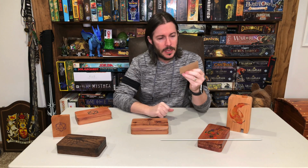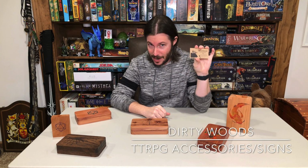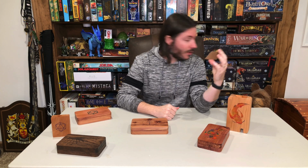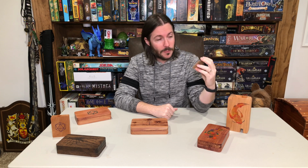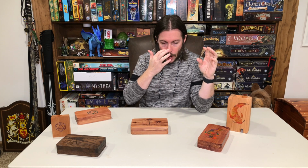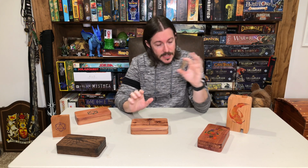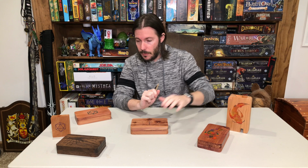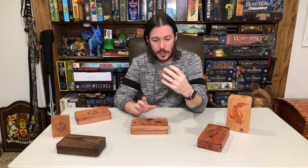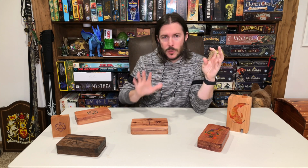The name of the company is Dirty Woods, and they do have a bear as the logo, so I thought that was pretty cool, a bear with antlers. I was very impressed with the actual products that they had, and I purchased quite a few. They did send me a couple of them, but all of these here I did purchase from them originally, and I was just so impressed with what you get for the price point.